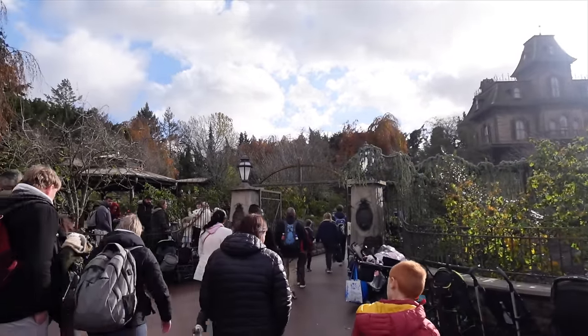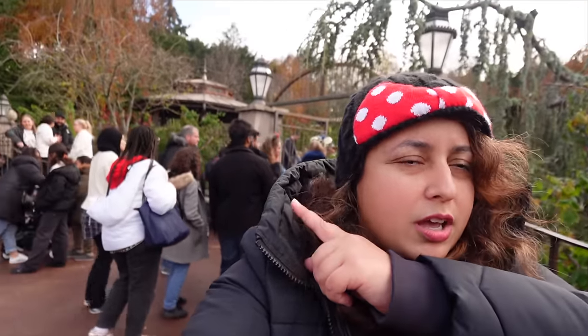Now, if you're not much of a Stitch fan, then don't worry. There are other characters that you can meet during the festive season, including Jack Skellington, or Sandy Claus, if you will. You can find him in Frontierland, just next to Phantom Manor, which you can see there, looking beautiful behind me. It is a spooky attraction, but still goes quite well even during the festive months. And yeah, like I said, Jack Skellington will be meeting just next to him.